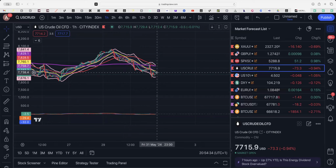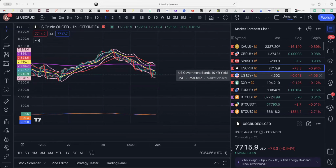With crude oil, I expect it to rise to 7,800, somewhere around here, before any further action or downward movement happens. So that is crude oil.